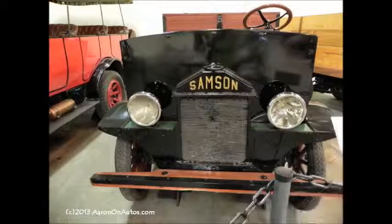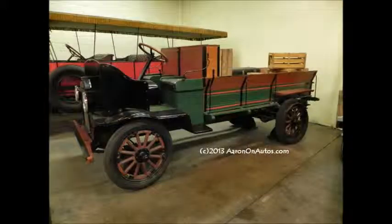Now we move to a fun one. This is a 1922 Samson truck. It's the model E15. It had a capacity of 1 yard. It sold for $1,522. This truck could haul about the same as a team of horses, which is around 1 ton of gravel or 40 bushels of wheat, but it could do it 5 times faster than that team could, and it was advertised as being able to pay for itself in less than a year.